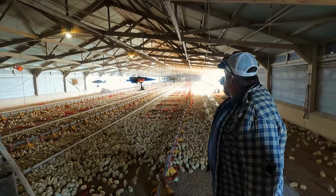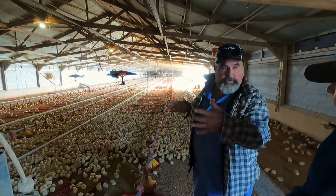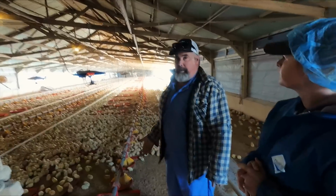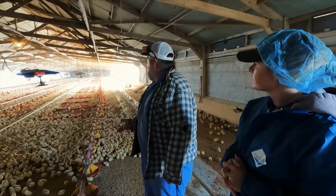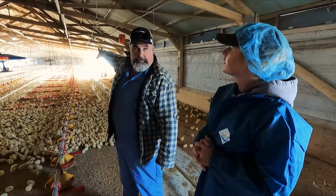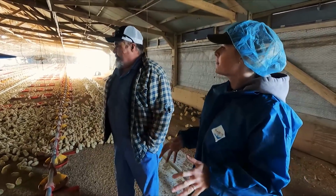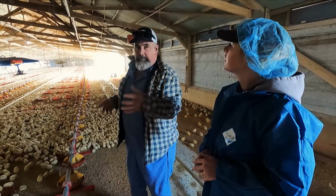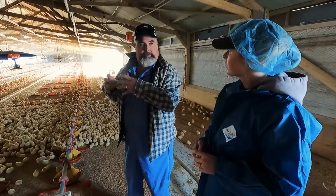These buildings are 500 feet long, and at 250 feet we have just a black piece of plastic. At 10 days or thereabouts, we raise that up and they have the full house. So right now they've only got about half. Yeah, because they don't need any more space than this, and it keeps them warmer.